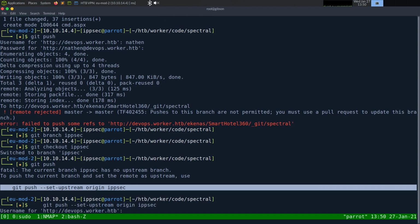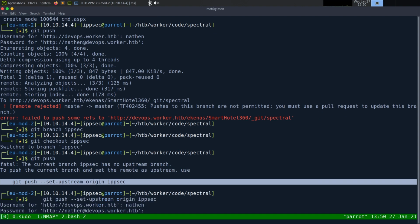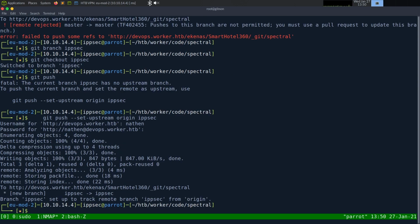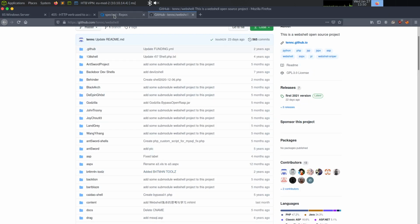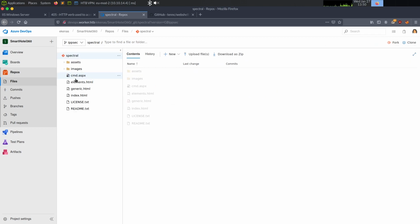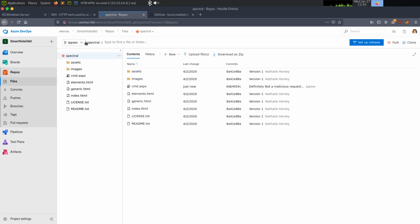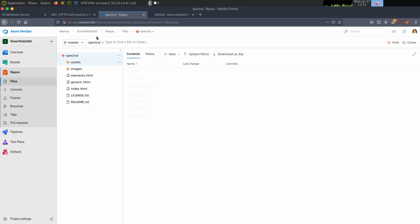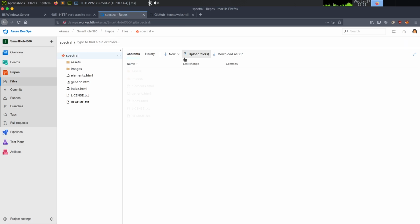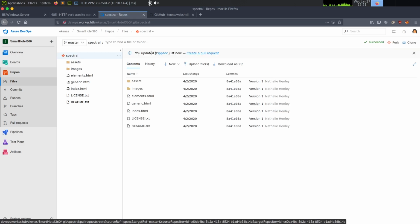So paste this, Nathan, and then Wendell 98. So now we have a new branch. If we go over to this code and click here, we do see the branch here. So let's see, I thought it would have said something up here saying to create a pull request. Oh, right here. You just updated ipsec. Do you want to create a pull request?